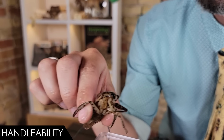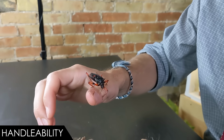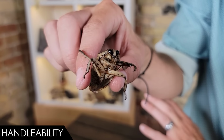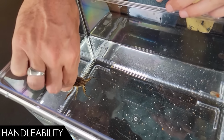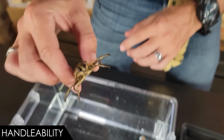Plus, some bug bites can transmit diseases. That said, I know of no diseases transmitted by toe biters, which is more than I can say for assassin bugs, and I still handled the horrid king of assassin bugs, which only gets a 2 for handleability. And the reality is that it's pretty easy to pick up and handle a toe biter safely. I wouldn't just reach in and grab one willy-nilly, but they're not very flexible. There are many safe ways to grab one.